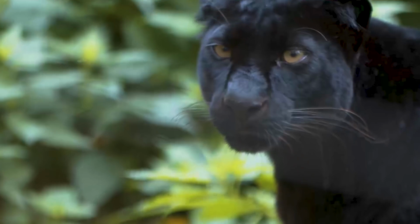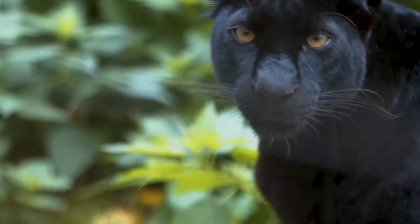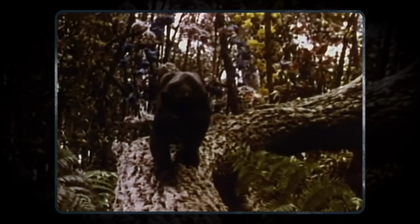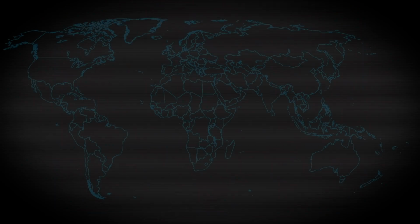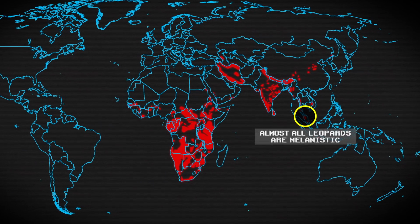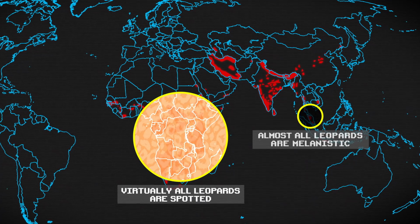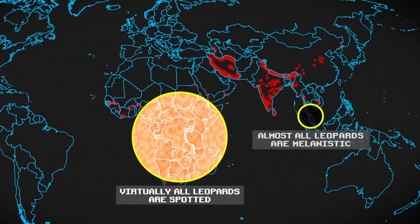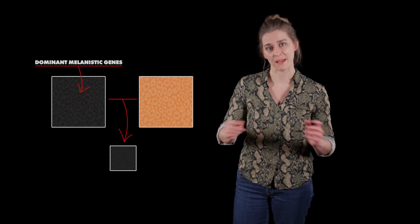Leopards are nocturnal animals, so being darker in these dark environments makes them almost impossible to spot. Melanism occurs in about 11% of the leopard's range, but the vast majority of black panthers are found in the dense tropical rainforests of India and Southeast Asia. In some areas of the Malay Peninsula, almost all leopards are melanistic. In the exposed savanna, virtually all leopards are spotted. The gene for melanism in leopards is dominant, so even if a panther mates with a spotted leopard, their babies are likely to be panthers.